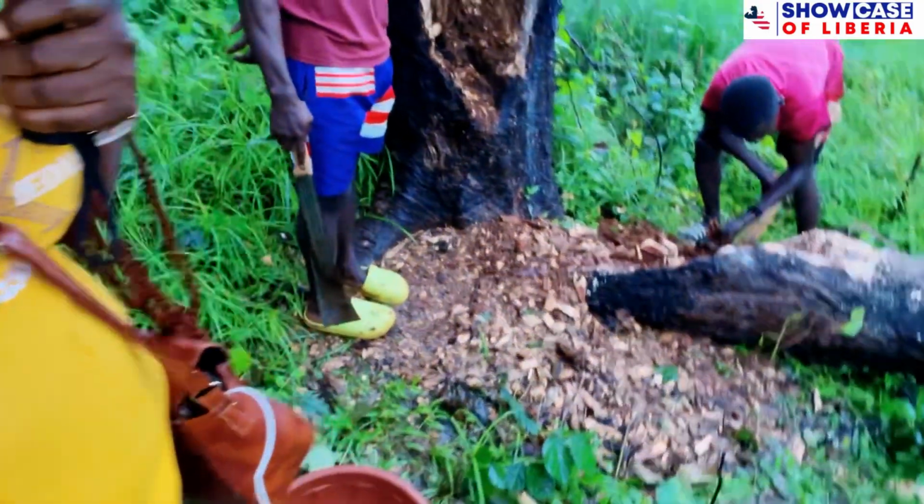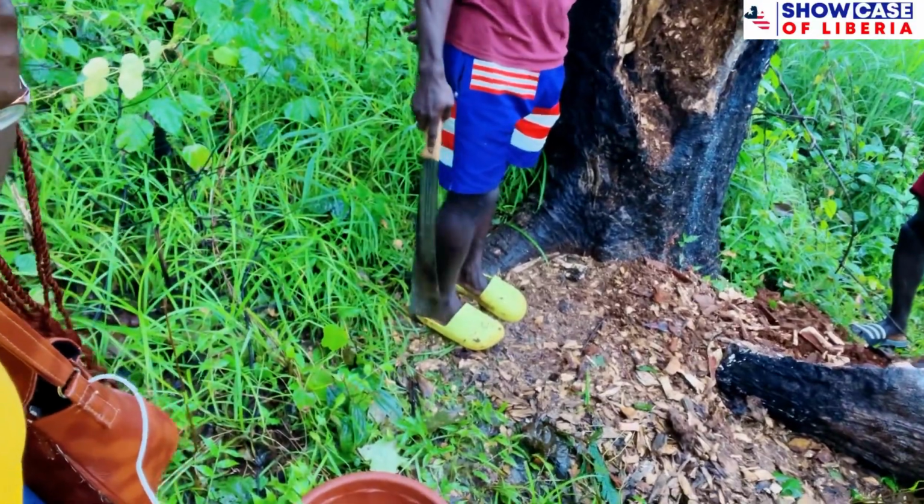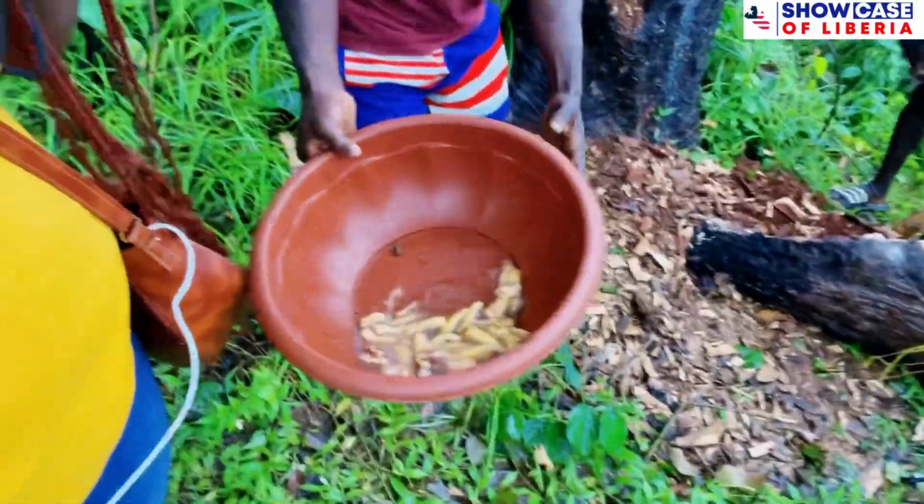We just caught this whole pan for this show. We just caught this whole 10 foot of bamboo. They call it Rowan disease. So we are about to go and prepare it.